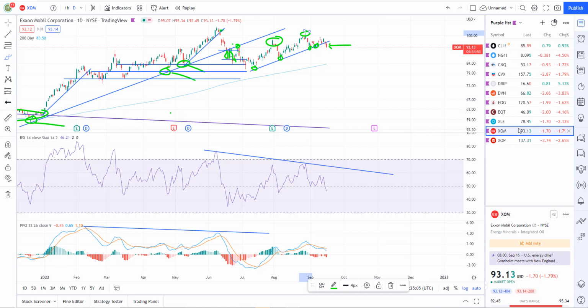That's XOM, ExxonMobil. And again, if this one's moving lower, oil in general is moving lower, because this is one of the largest, if not the largest, oil stock. So I like that one.